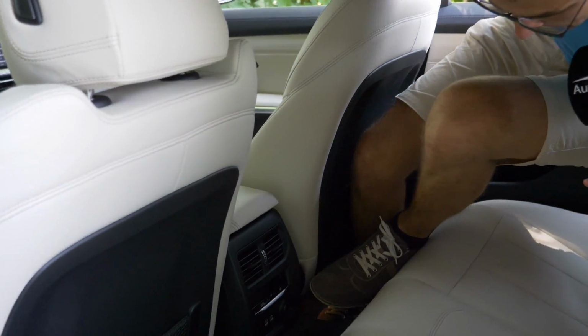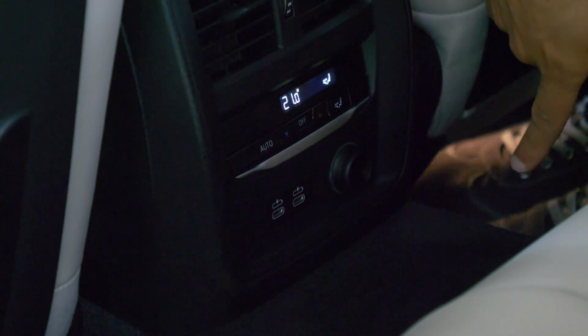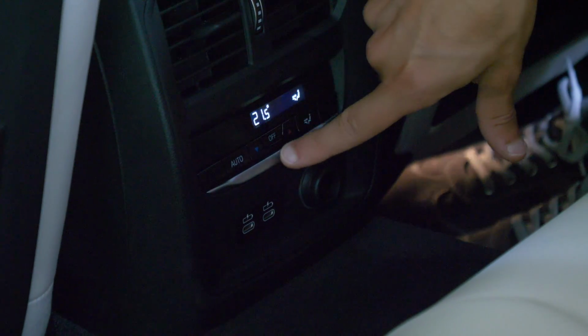And then there are two more USB-C ports in the rear. Oh, I bet those are also optional. Gotta scroll the prices for that. And also the rear climate unit.